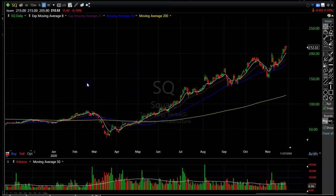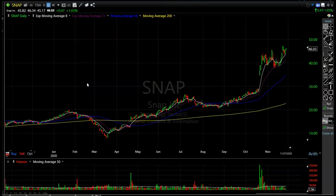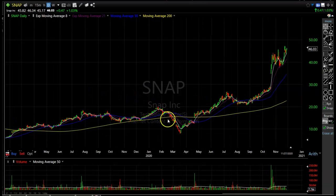Next one I want to show you, my other big winner, is Snapchat. Snapchat has just gone up crazy high. I bought a majority of Snapchat also down there during the pandemic, when it was in the teens, and now it is at $46 a share. So Snapchat is performing super well.